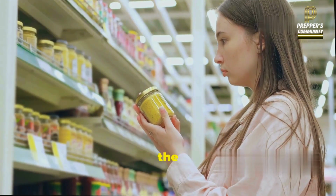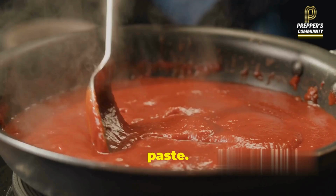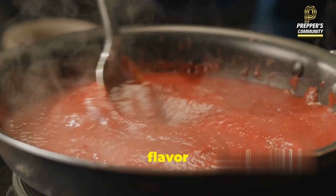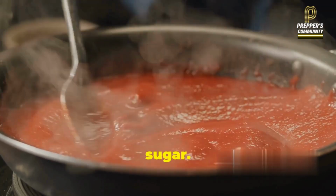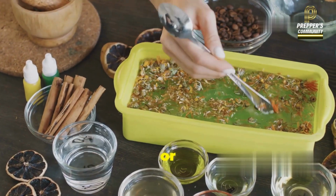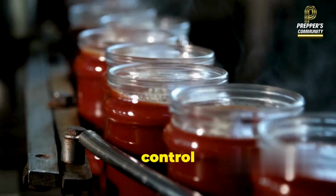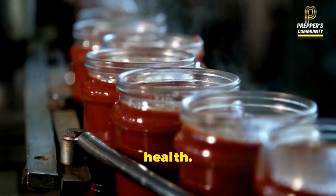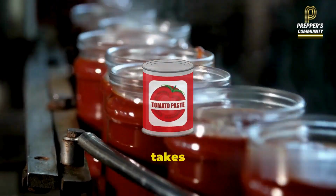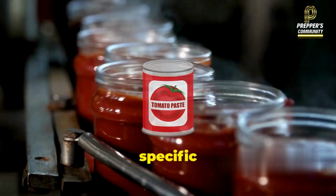So how do you avoid the sneaky sugar trap? It's simple, opt for pure tomato paste. It's like the concentrated superhero of the tomato world, packed with flavor and nutrients without any added sugar. You can add your own herbs, spices, and even a touch of honey or maple syrup if you're craving something sweet. It's all about being in control of your ingredients and your health. Using pure tomato paste is like building that breakfast robot. It takes a little more effort, but the reward is a custom-made meal that meets your specific needs.